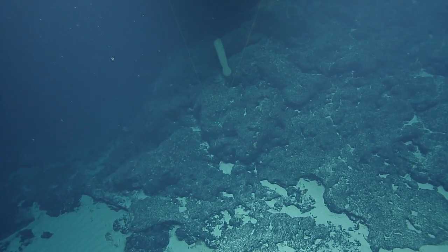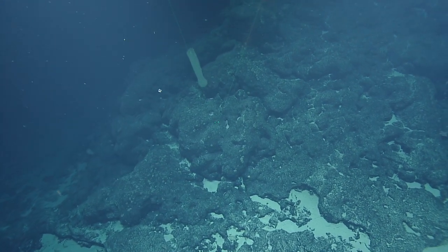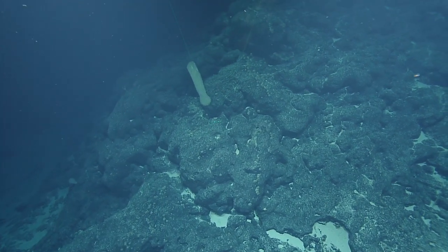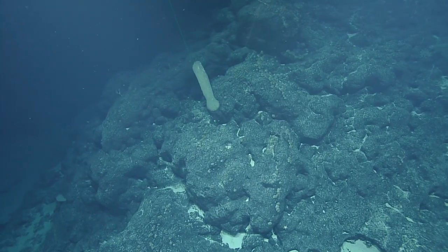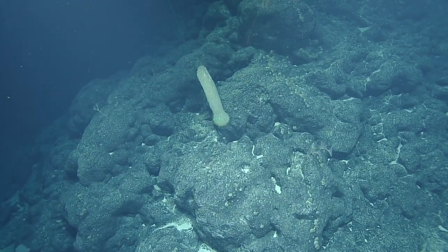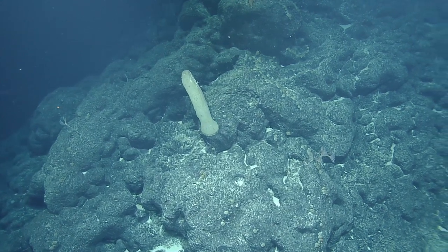Does anybody know the schedule after this dive? Is it a quick turnaround, or are we going to go map for a while? It's a good question. We're on 13. I think we had 3 dives planned on 13. We've done 2, so I think it might be a shorter turnaround. Ooh, an Eretigorgia. Go ahead and zoom. Another polyapagon.